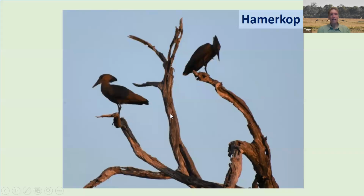They were listed with the herons for a long time, but I think lately they're grouping them more with pelicans, of all birds. For the moment, in most field guides, they're kept in a group by themselves. Anyway, hammerkop in Afrikaans means hammerhead, so it's got this hammerhead. And they do act a lot like herons. I think they'd say they act more like herons than pelicans.